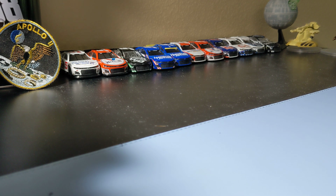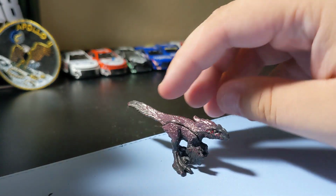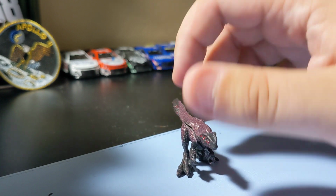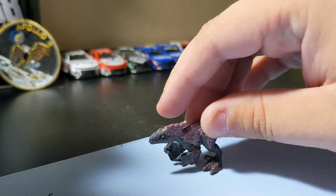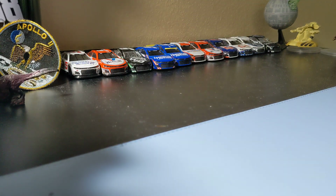Starting off with this little raptor, which is cool looking, from the newest movie. That's pretty cool. Those feathers, his legs are pretty cool. Not as cool as Blue, but this raptor is pretty cool. So, that's cool. Little dinosaur.